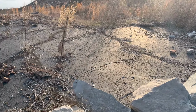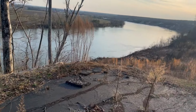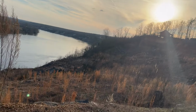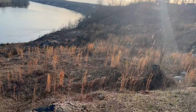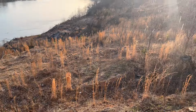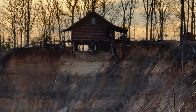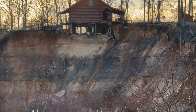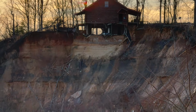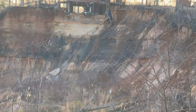Back in traffic, go February 14, 2020. You can see this is up on Chalk Bluff at Glendale Road here in Hardin County, and the Tennessee River down at the bottom. And if you look closely, we can see the house. That was the third house that was affected, and that house is still hanging on. So I'll get a closer view with the drone, pictures of it.